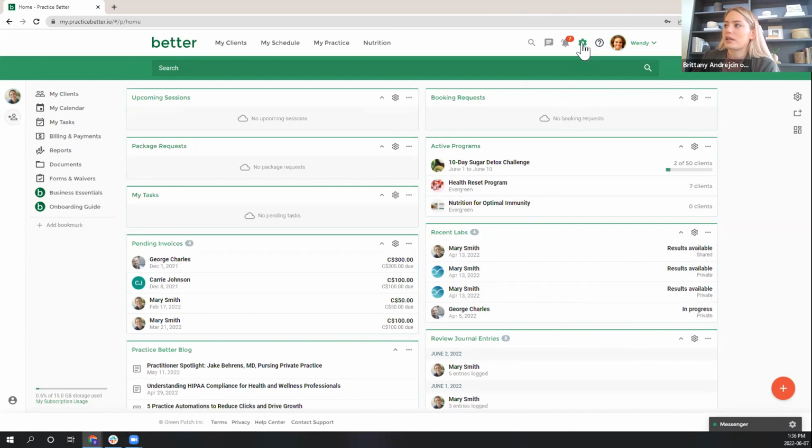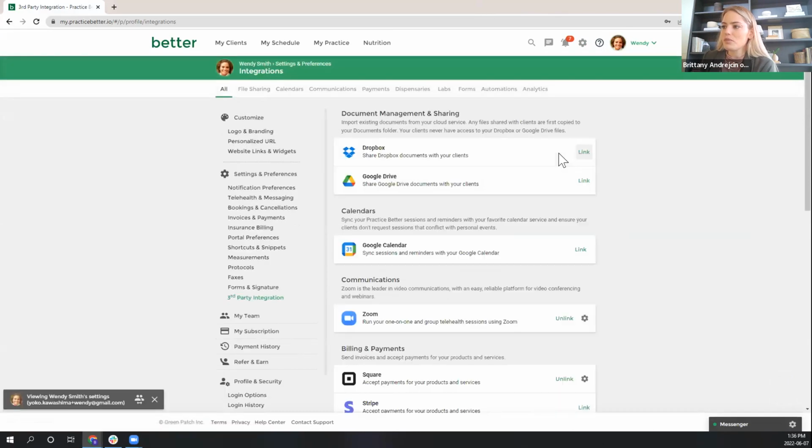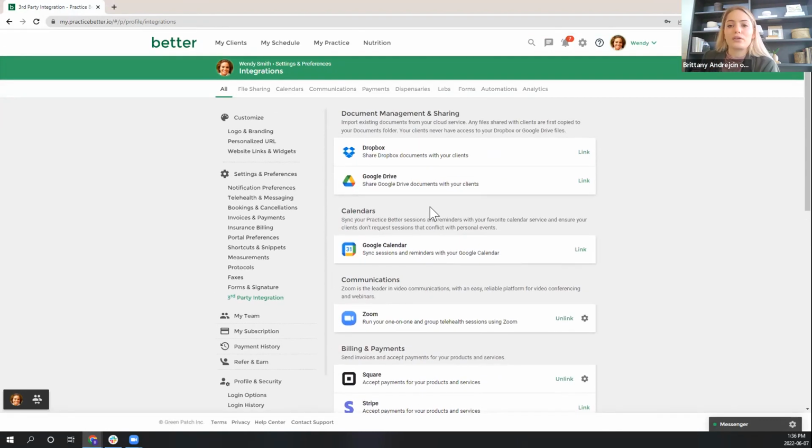So through the gear icon, we'll just hit third-party integrations. And then scrolling down, we'll see that we have supplement dispensary options here. So Fullscript, I can see that I have mine linked. If you were just doing this for the first time, you'll hit that link button. You'll get a pop-up that will walk you through some really simple instructions to log into your Fullscript account to have those two linked. Once you do that, you can start to incorporate your supplement recommendations with clients through protocols.